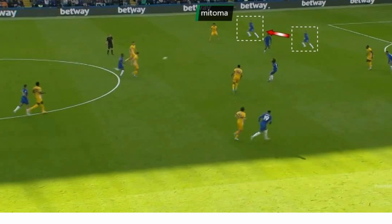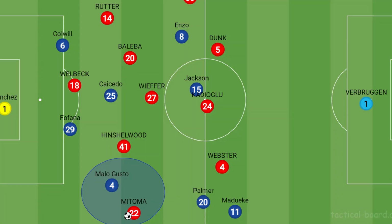Brighton's primary objective in these situations is to isolate Chelsea's fullbacks in 1v1 duels, particularly targeting Malo Gusto, who often finds himself out of position due to his aggressive forward movements during Chelsea's attacking transitions. By positioning their wingers wide and executing quick switches of play, Brighton generates several tactical advantages. First, they disrupt Chelsea's compact defensive structure, which typically relies on maintaining a narrow shape to deny central penetration.